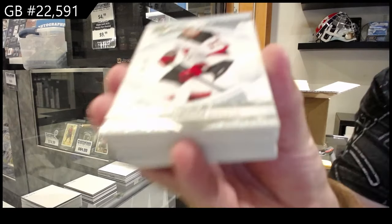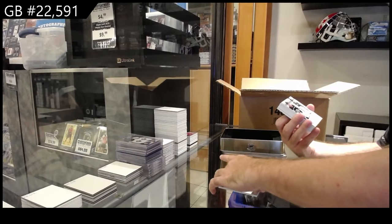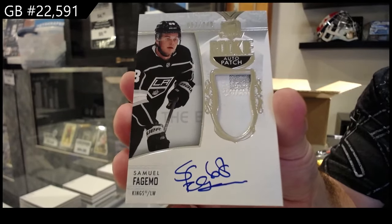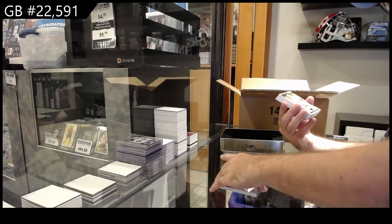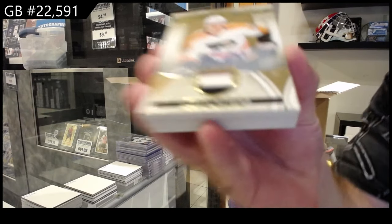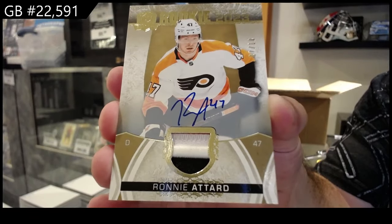For the Devils, Sharon Golovich to 249. 249. For the LA Kings, the 249 rookie auto patch of Fajimo. LA Kings, 249. For the Flyers, class of 2023 patch auto, Ronnie Adder. Numbered 7 of 10, Ronnie Adder.